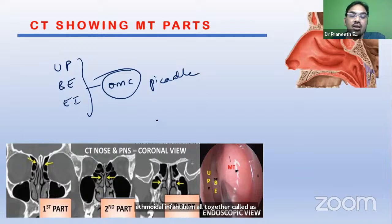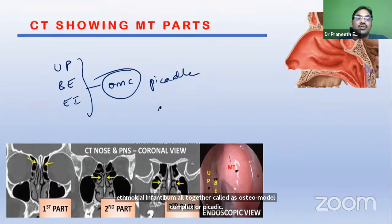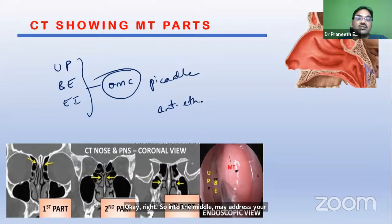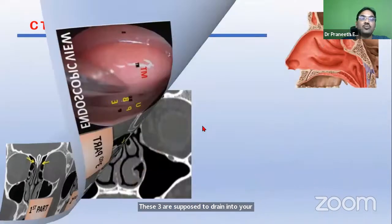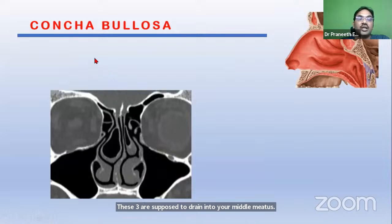Okay, right. So into the middle meatus, your anterior ethmoids, maxillary sinus, and frontal sinus, these three are supposed to drain into your middle meatus. Okay, remember this point. Now moving on to the concha bullosa, pneumatization.